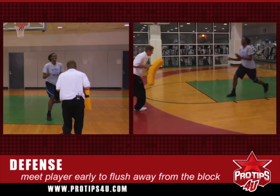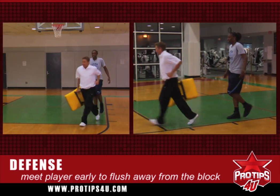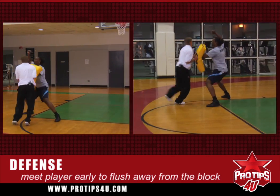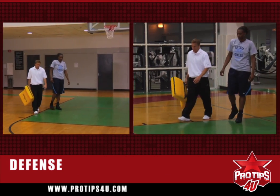Like this. Comes to the side, flushes me out. Doesn't allow me to post. Show you on the other side, same thing. Post player comes down, wants to post up at the block, still meets early, pushes me out. That's another way to keep your post player from going where you want to go.